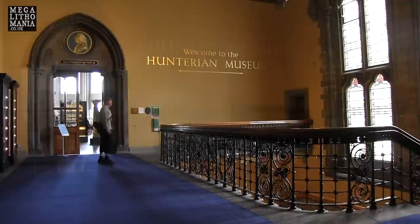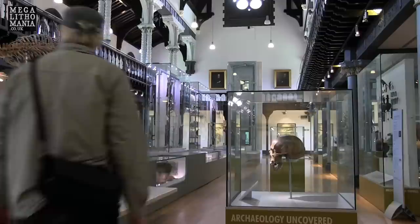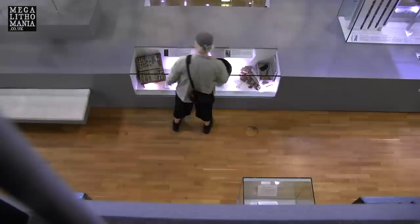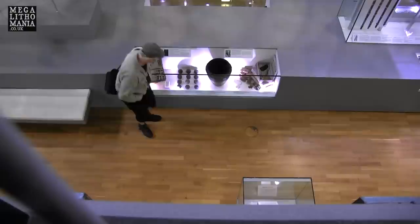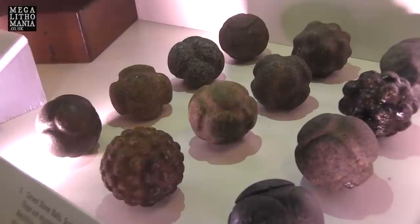So we've made it to the Hunterian Museum in Glasgow. I believe 12 geometric stone spheres are on display here. So I'm going to go and try and find them now. So this is what I'm here for. These are the geometric stone spheres found all over Scotland and Orkney and England. Amazing. Let's get in there, zoom in a little bit, and see if there are any anomalies, or anything interesting on these particular ones.